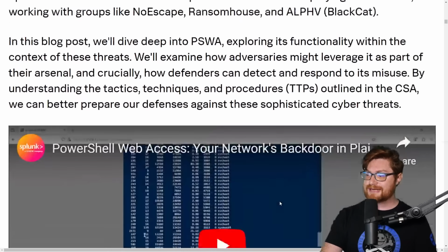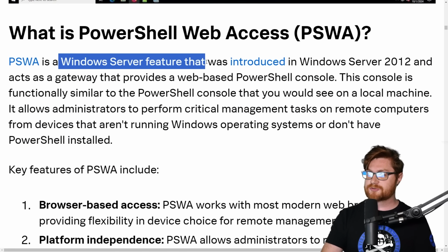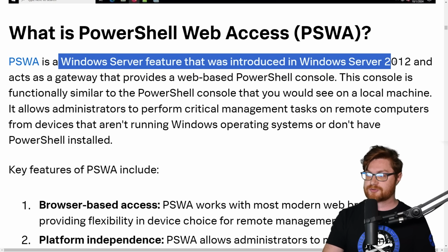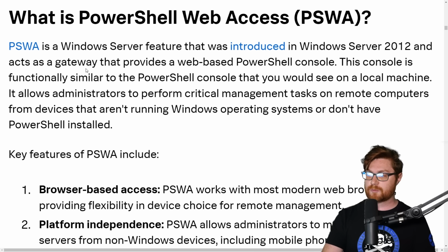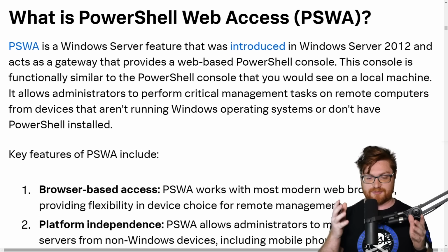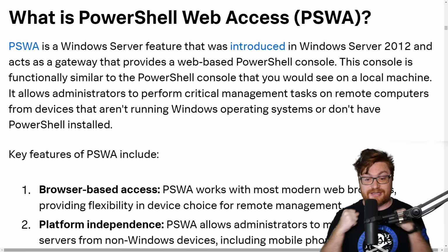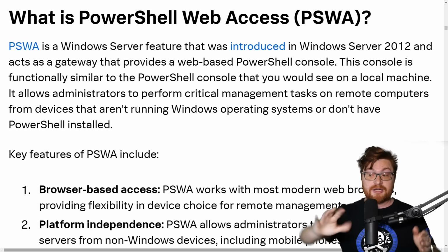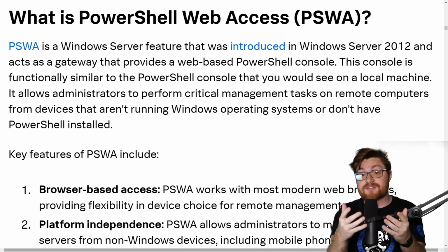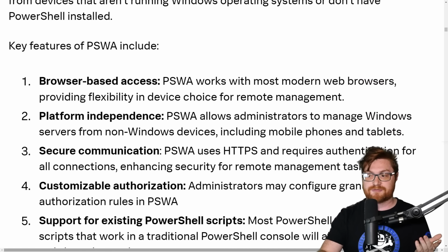Anyway, look, here's the thing. Here is PowerShell Web Access. It is a Windows Server feature that was introduced in Windows Server 2012 and acts as a gateway that provides a web-based PowerShell console. You might be familiar with GoTTY, G-O-T-T-Y, or WeTTY, W-E-T-T-Y in the Linux world to expose a prompt, a console, a terminal, just via a web page. And that is exactly this, but for PowerShell. And it's just an actual Windows feature.